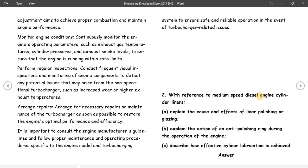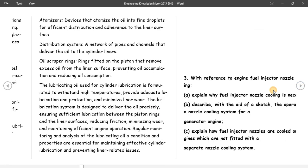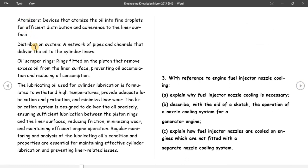We're asked to explain the cause and effect of liner polishing and glazing, explain the action of the anti-polishing ring during the operation of the engine, and C. Describe how effective cylinder lubrication is achieved. And we have explained it by giving the different parts. We have the cylinder oil pump, the lubricator, the atomizers, the distribution system, and the oil scraper rings.